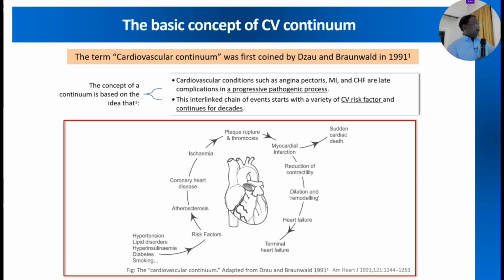So how? There are the risk factors. You all know the risk factors like hypertension, lipid disorders, diabetes, smoking. They promote atherosclerosis, the promotion of atherosclerosis of the coronary arteries. So they become ischemic. And then there will be plaque formation, plaque rupture, and thrombus formation. So they cause the myocardial infarction. Some unlucky people will die immediately after the myocardial infarction. So sudden cardiac death is there.